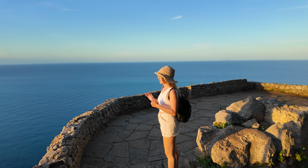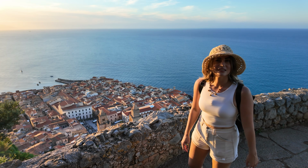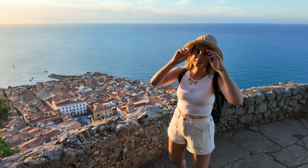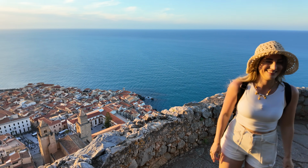This looks to me what I think Malta will look like. Yeah, that's incredible. Did you say Sicily is not Italy? And it is very unique. I agree with that saying. I don't like Italy high.